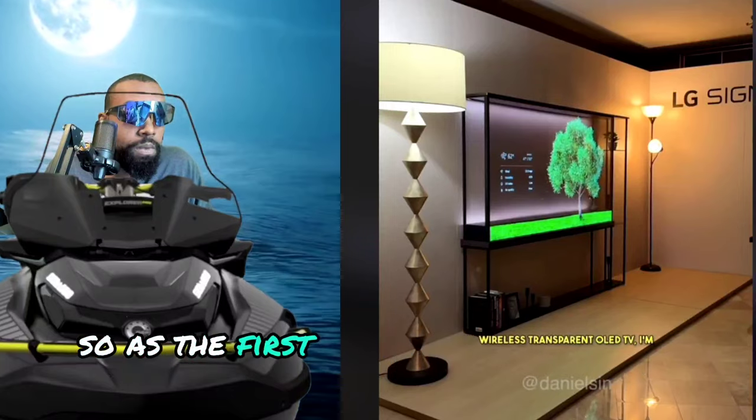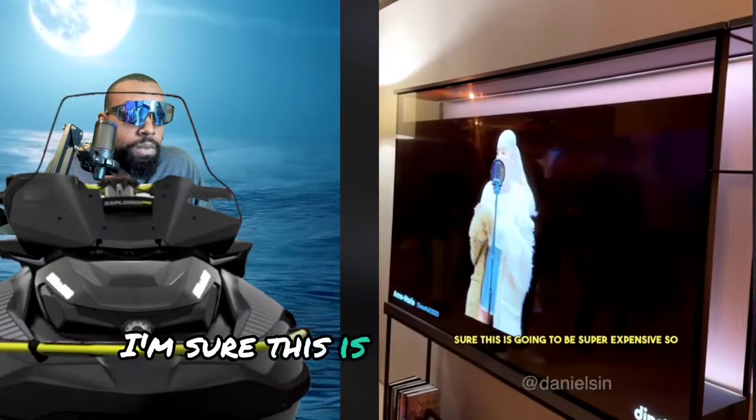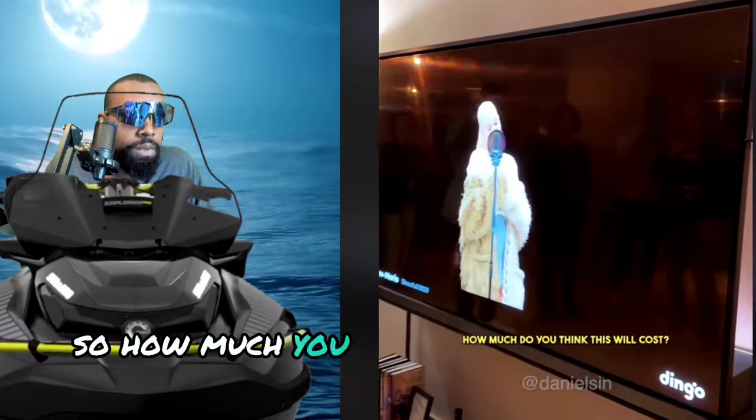So as the first wireless transparent OLED TV, I'm sure this is going to be super expensive, so how much do you think this will cost?